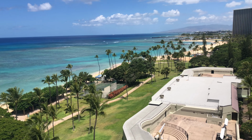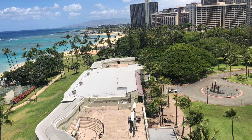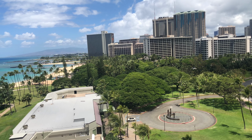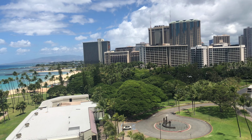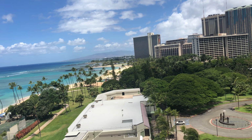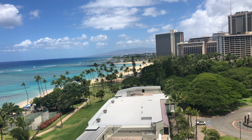This is the Army Museum down below, the large rooftop that you're looking at. Army Museum, Fort DeRussy Park. The backdrop of most of the buildings are Hilton Hawaiian Village. It's a military hotel called Halekoa Hotel. Once again, the view of the Hilton, which has its own lagoon there.